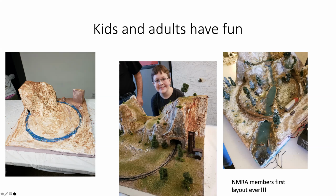On your right is an NMRA member's first layout. What surprised me when we started doing the pizza box is how many adults came to our classes because this was it, wanted to learn how to do a layout. His very first layout, and it doesn't look too bad at all. In fact, it looks really good. He did watercolor, he colored, he used snow, he wanted a lot of snow, so he sprinkled snow on it, and it turned out to be rather pretty. Okay, next one.